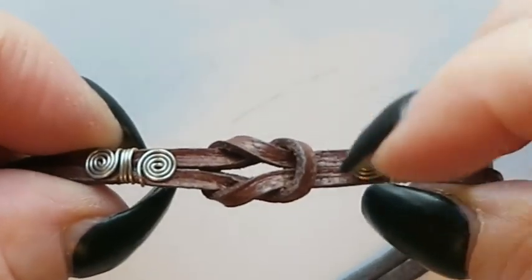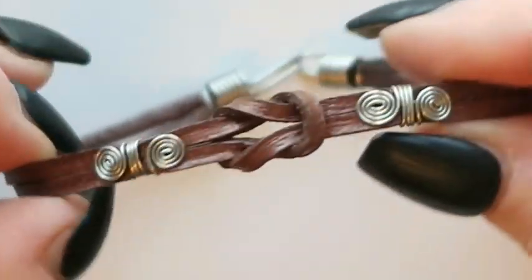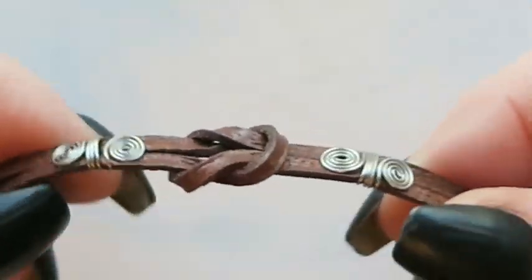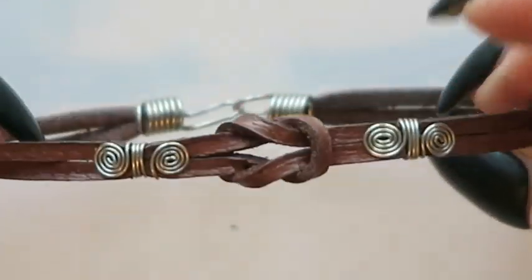It's got a nice knot and then these little swirls here. This is something I think I can sell. Don't discount small things like this because sometimes people like this type of bracelet. They like something more minimal or they want to layer bracelets. So this is something I could probably sell for about $15.